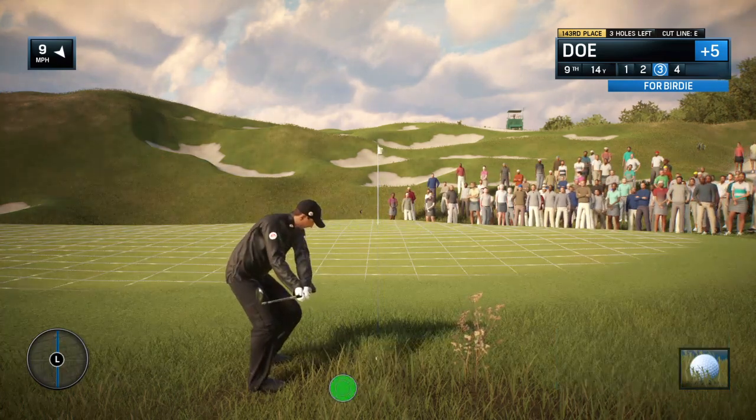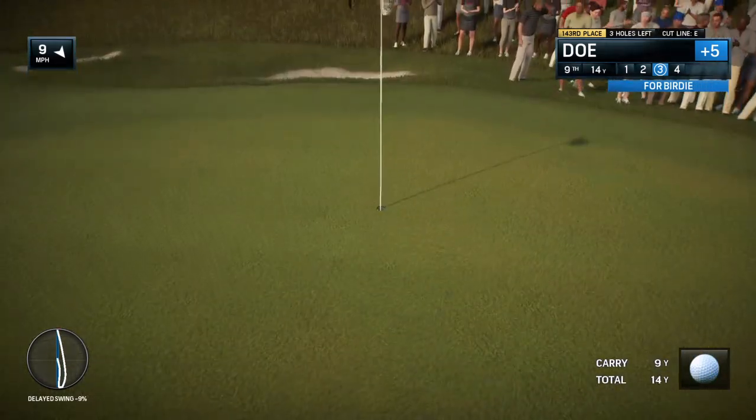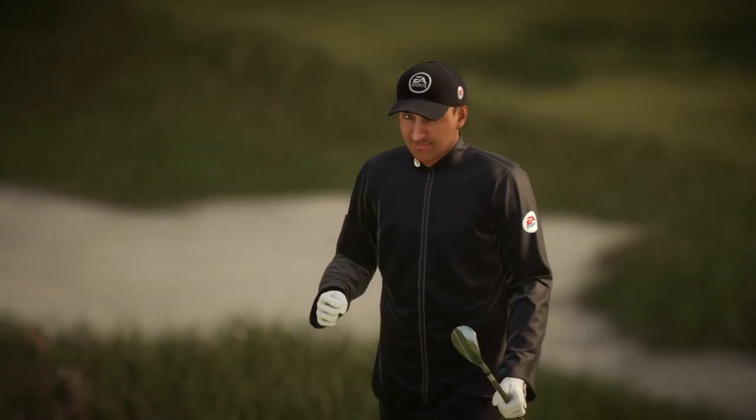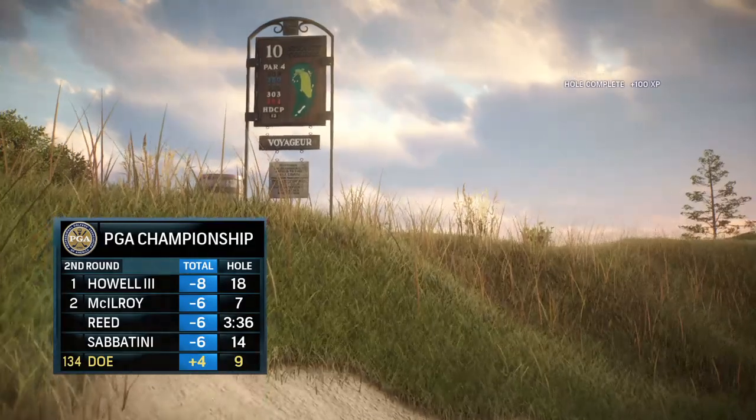Rich, after you've already made one mistake in the rough, there's a chance he's going to make another. Just trying to get it back. Considered to be the next Rory McIlroy, our featured golfer makes birdie and moves inside the cut line.